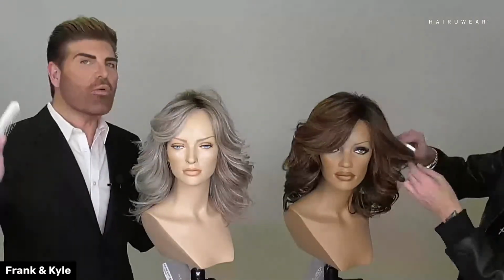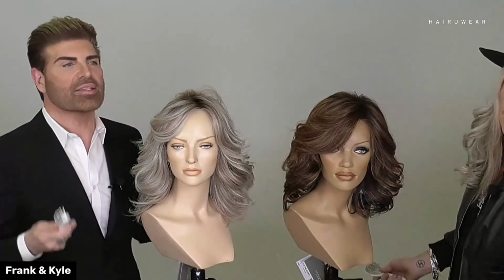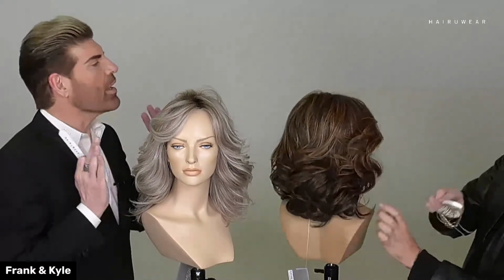But don't forget, over time, when you brush it and comb it, you're invariably going to lose hair. It's going to shed at some point in the wear process. So starting off with a little extra is always good. I think you get a little more life out of the wig.